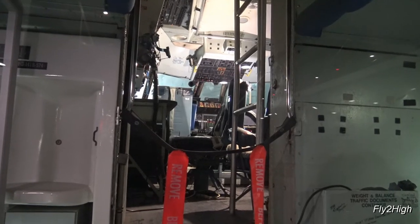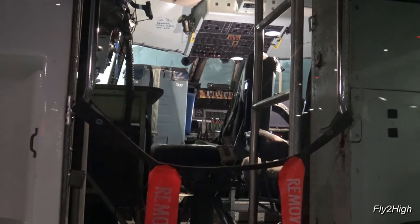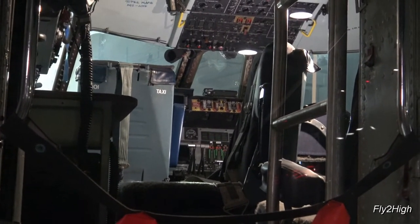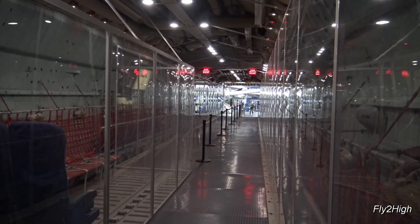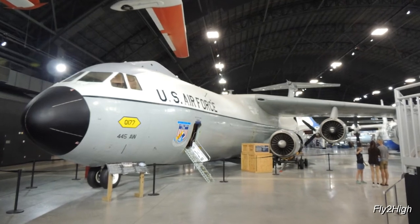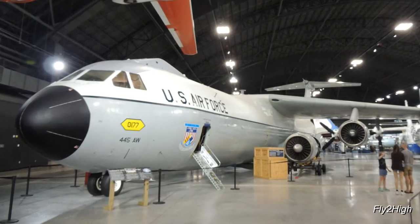Look up through the bulkhead onto the flight deck. And then turn around aft, where you're greeted by this huge cargo bay. This aircraft is called the Hanoi Taxi, because it brought the very first American Vietnam POWs out of Vietnam after the war had ended.